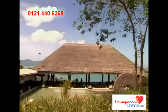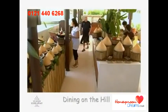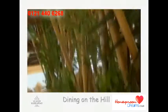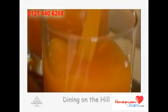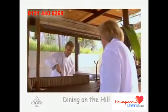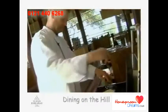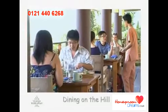Located on the sunset side of the resort, Dining on the Hill is open for breakfast, lunch and dinner. We offer both Thai and international cuisine. The breakfast is a vast selection spread over several buffet stations and includes freshly prepared and cooked to order hot specialties, freshly made juices, waffles, pancakes and Asian dishes.